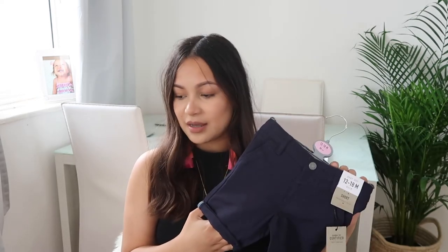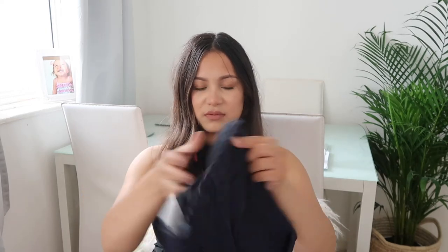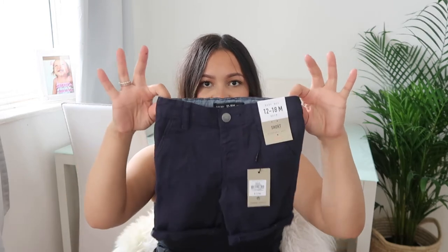Lastly, for Bear, I bought him a couple of things, not a lot really. I bought him a pair of shorts. They had these navy shorts and they were £3.50. So I was like, got those. They are just very simple ones, nothing too fancy, but you always need shorts in the summer, don't you? And these are just nice. I bought him a big size. I got him 12 to 18 months because they look kind of not big, like they would fit him now, and the 6 to 9 months looked way too small.